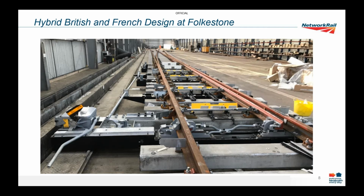So we talked about the two hybrid British and French designs at Folkestone. This is when it's in a yard in Vossloh. It has this French POE called the MCM 91, but it combines with the British ironwork, which is the NR60 Mark II. HS1 being a separate entity to Network Rail, we are able to design something and then approve it through our SRP, which is the System Review Panel. So this hybrid was designed by Vossloh, tested, integration tested, and then approved by SRP for installation last year.